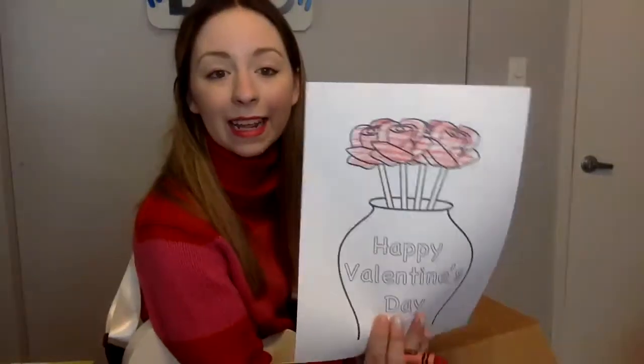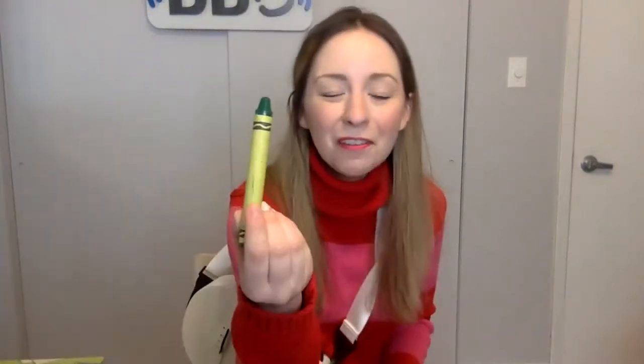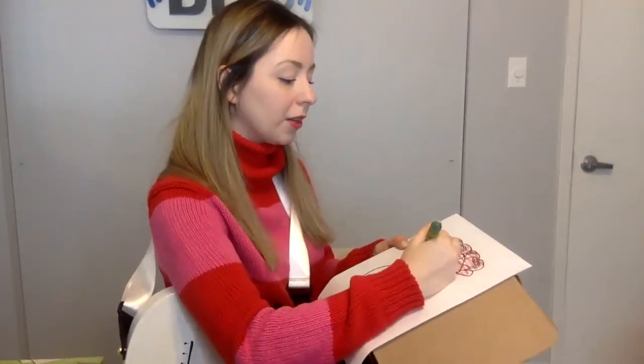Look, everybody, my roses are red. Now I want to color the stems. I'm going to color them the color green. Can you find the color green in your crayon box? Let's see. Oh, I found it. Let's color the stems green. Here we go.